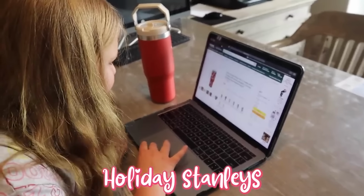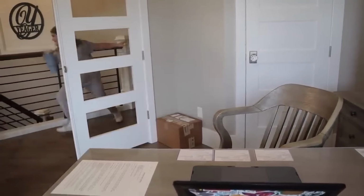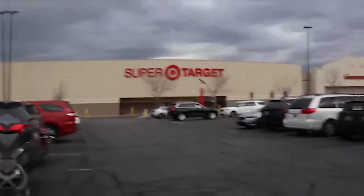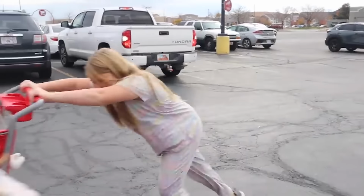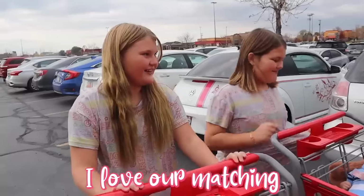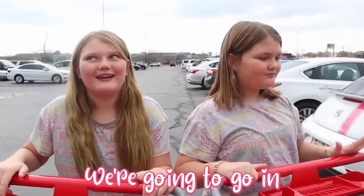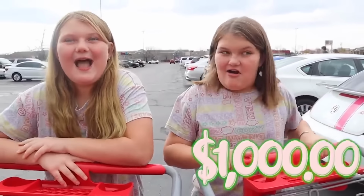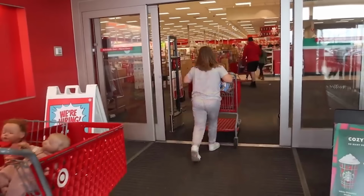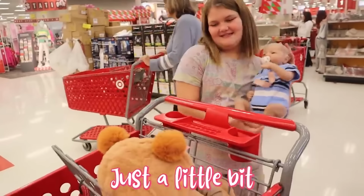Holiday Stanleys? It's time to go shopping! Target! I love our matching Christmas jammies. Oh, I didn't even notice. We're gonna go in and we're only gonna spend $1,000. Yeah, only $1,000. Each. Autumn and Leo, Mom is just gonna do a little bit of therapy shopping. Just a little bit.